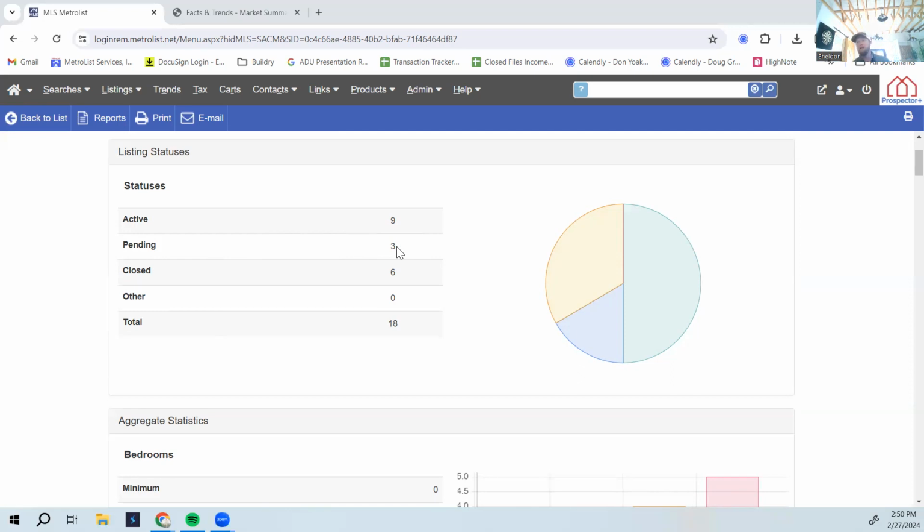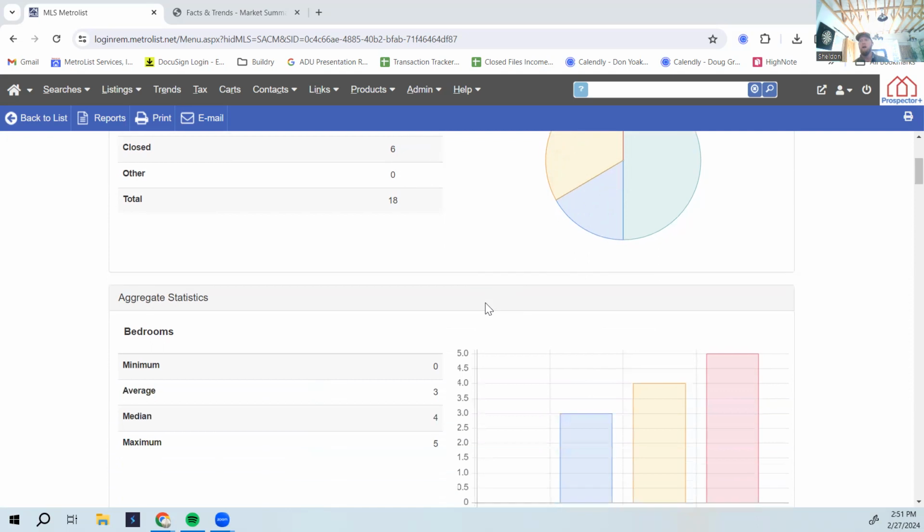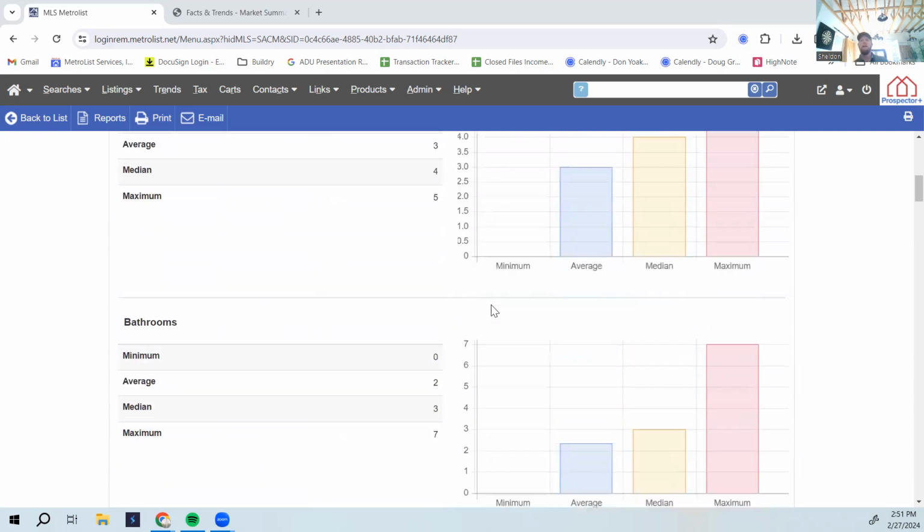Closings are typically a trailing indicator. That's activity that has likely happened 30, 45 to 60 days beforehand. But in 2 months' time, only 18 properties have seen some kind of activity shift, which is not a ton.